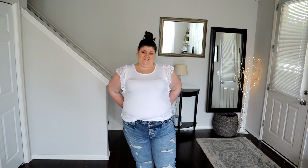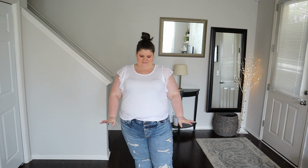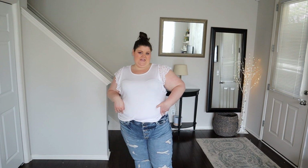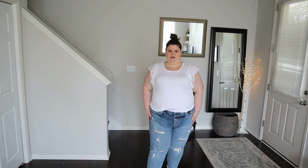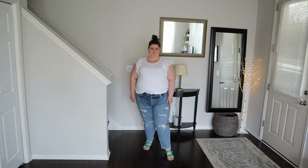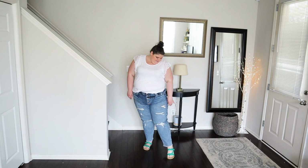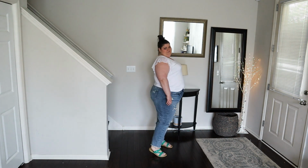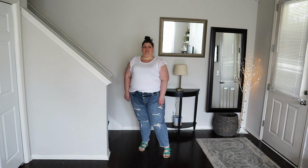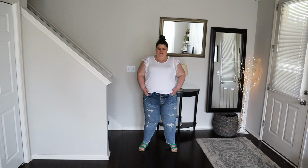It is in the color Eco Light Wash. I'm wearing a size 24. It is a cotton span and it was $75.50. This one has a high rise. It's got a straight leg, but it's not too straight where it's shapeless, so I do appreciate that. It's a little long on the inseam for me. I wouldn't have minded maybe 1.5 inches shorter to show a little more of that ankle bone.